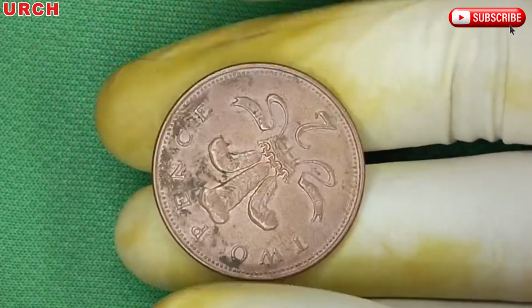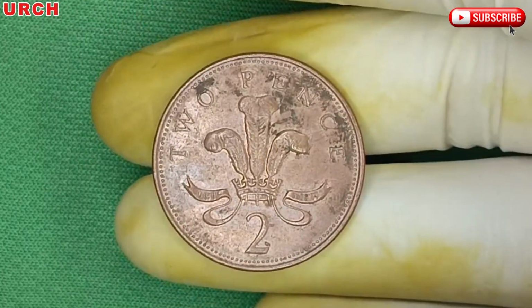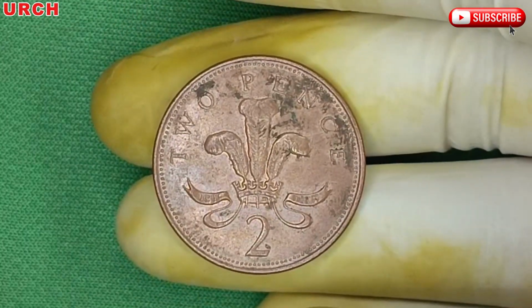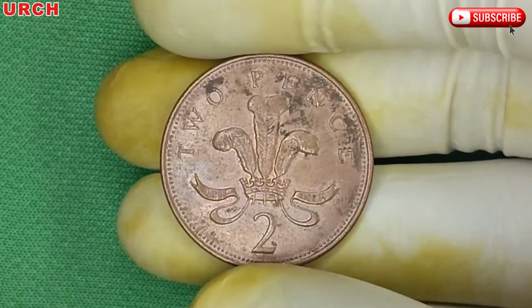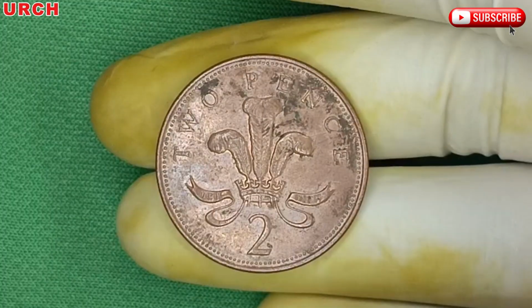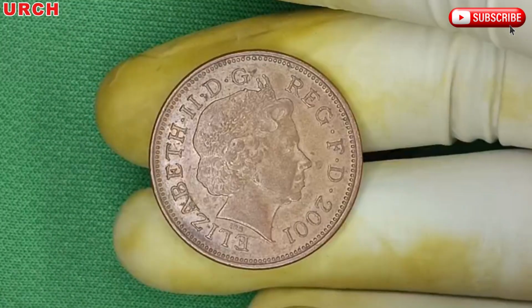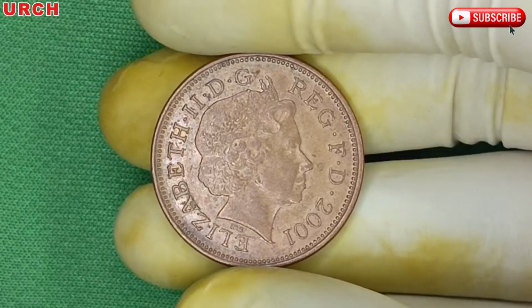For millions of Britons, the coin was nothing more than change for a newspaper or a bus ride, but for collectors, the 2001 issue held hidden significance. In this year, subtle minting variations, low survival of pristine specimens, and the coin's place in the timeline of Elizabeth II's reign would transform it from a common coin into a masterpiece of rarity.